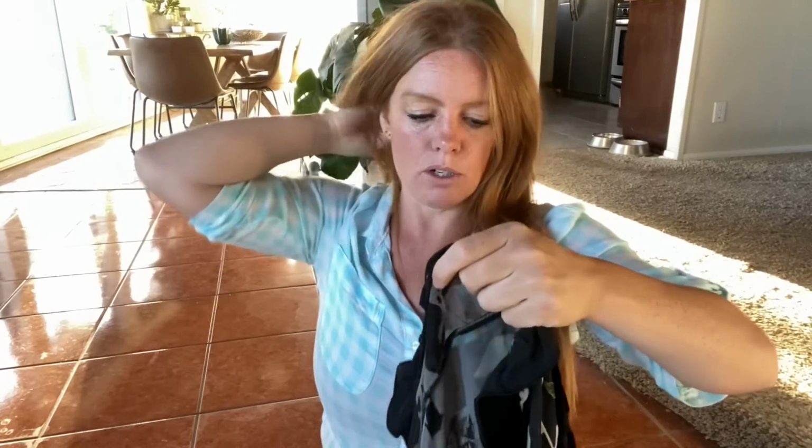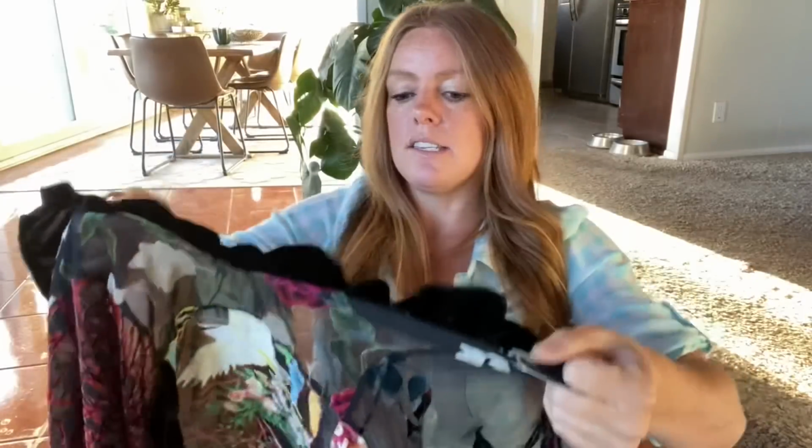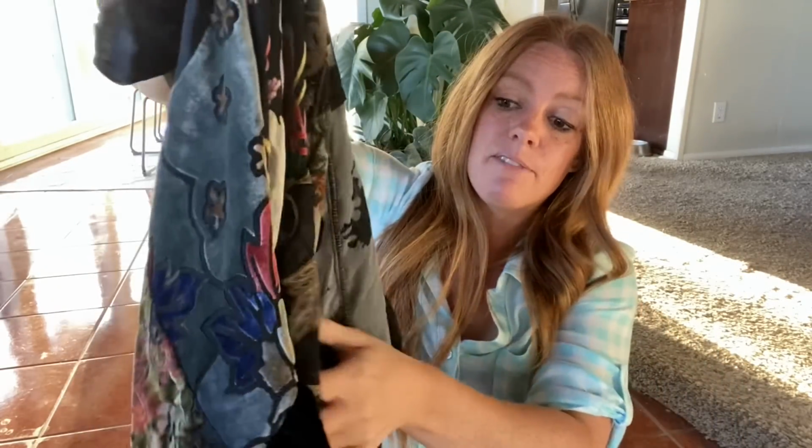You can see it's semi-sheer, and I can't remember what I paid, honestly, because this was all a few weeks ago. Nothing was astronomical, but I want to say I paid, you know, $4 for this. You can see the back right here. And I loved this, so I just put it as unbranded or vintage. I do believe it might be vintage.